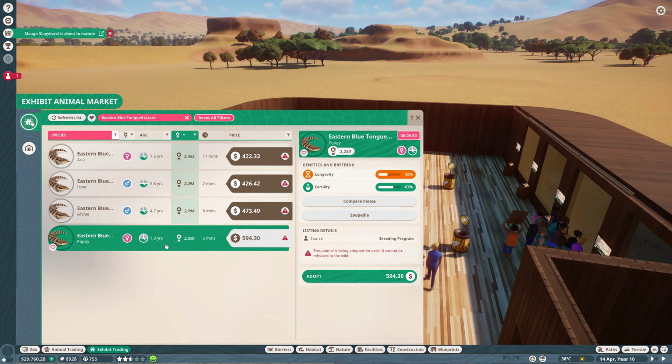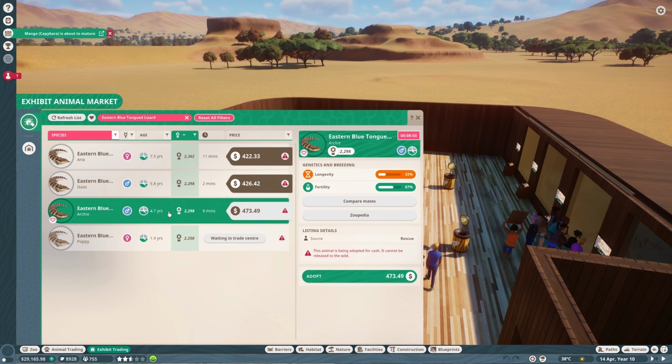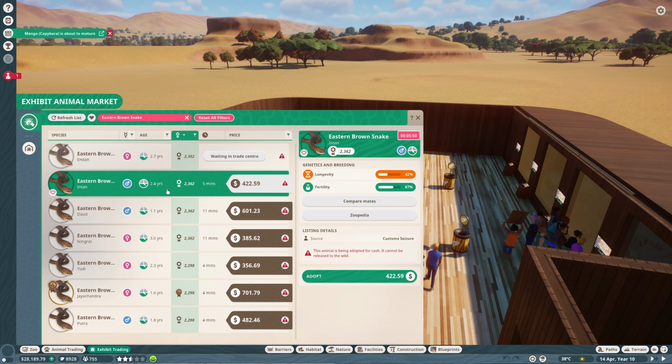What's the difference between them? Oh, not a lot though. Okay. We'll go for this one because they're a lot younger. And then same here, actually. We'll go for this one because they're exactly the same, but they're a lot younger. And with the snakes, we're going to get, there's a top female there. We'll get this one. And a top male there.